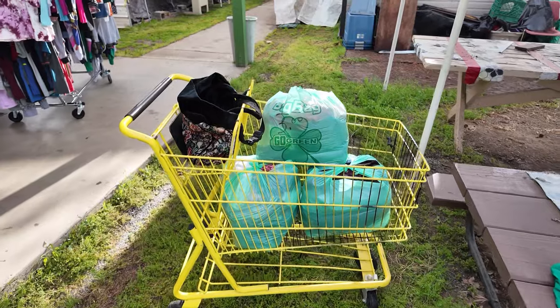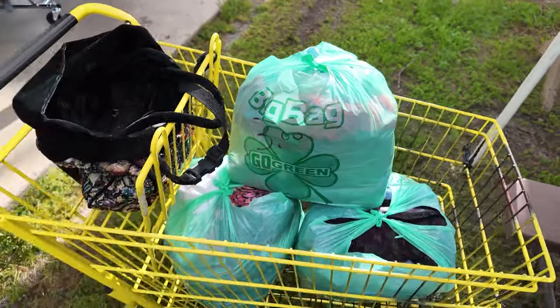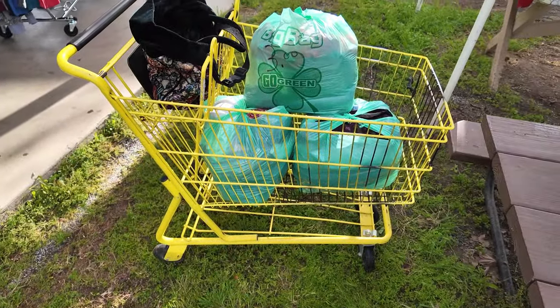I like it, but I just don't know. No, it's cute. I should take it. This is what we're looking at. Three bags. I managed to fit all that stuff in. I am so happy.